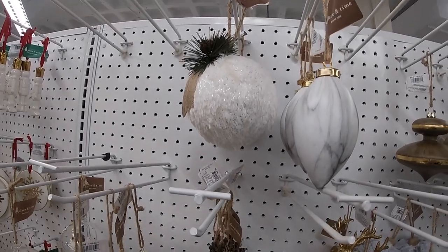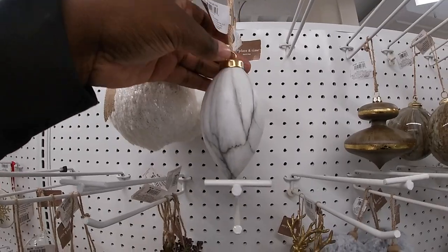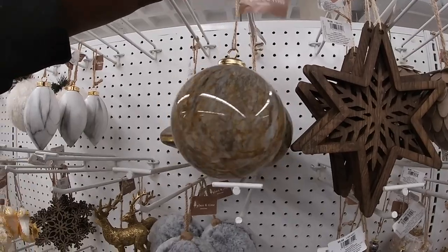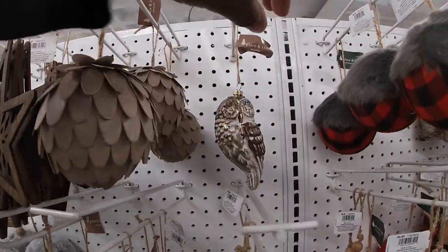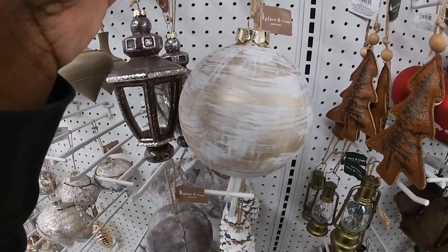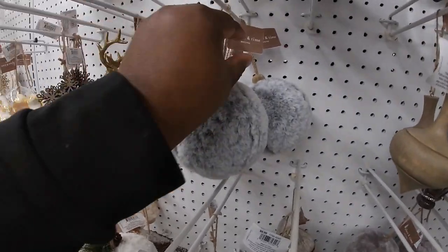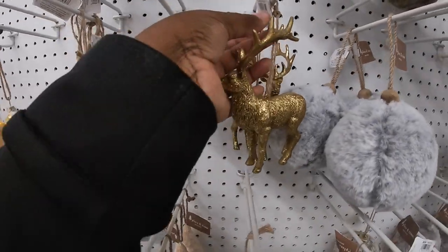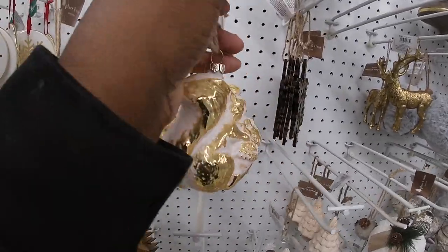$7. $10. $10. The marble. $15. $10. $10. $7. The owl in here is $10. $7. $10. $10. These are by White Pine. $7. $10. Did we see this one? I don't remember. $10.